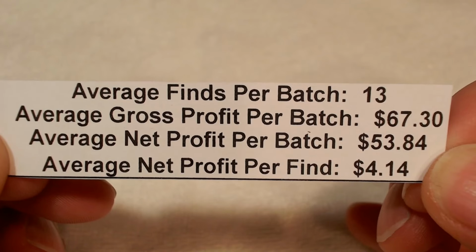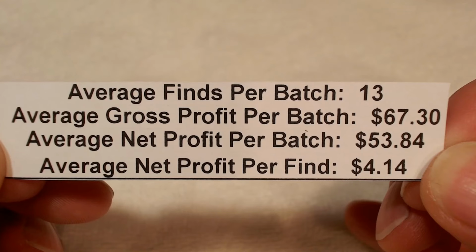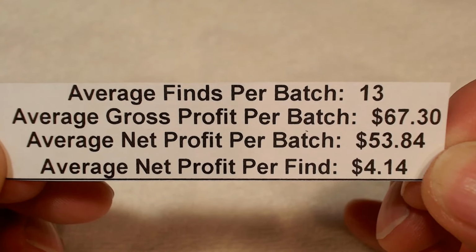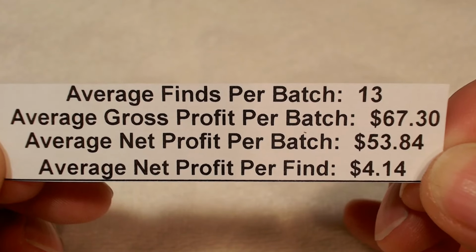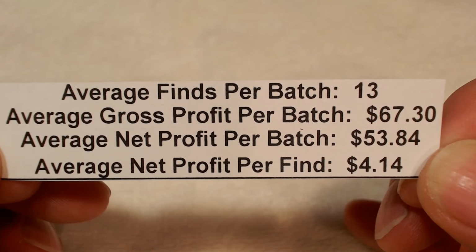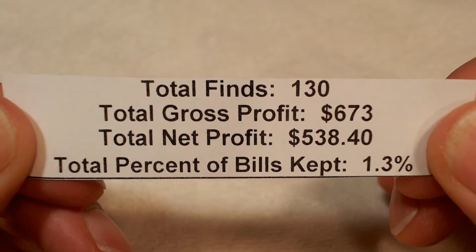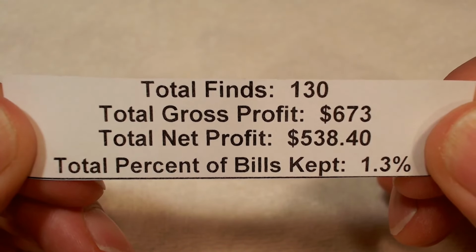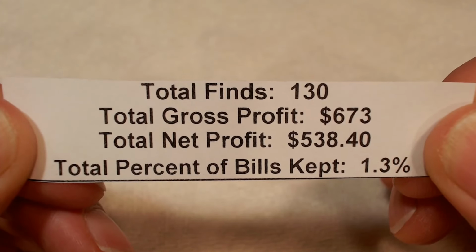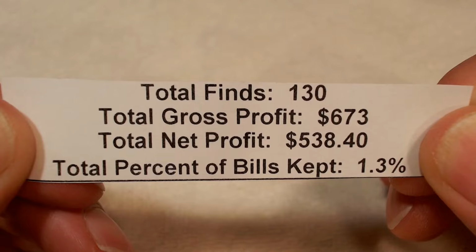Now let's cover some final stats for the hunt. We had an average of 13 finds per batch of 1,000 notes, with an average gross profit of $67.30 per batch. We had an average net profit of $53.84 per batch, and an average net profit of $4.14 per find. Now here are the important numbers. We had a total of 130 finds out of 10,000 bills, with a total gross profit of $673 and a total net profit of $538.40 after fees and shipping. And we kept only 1.3% of 10,000 bills.